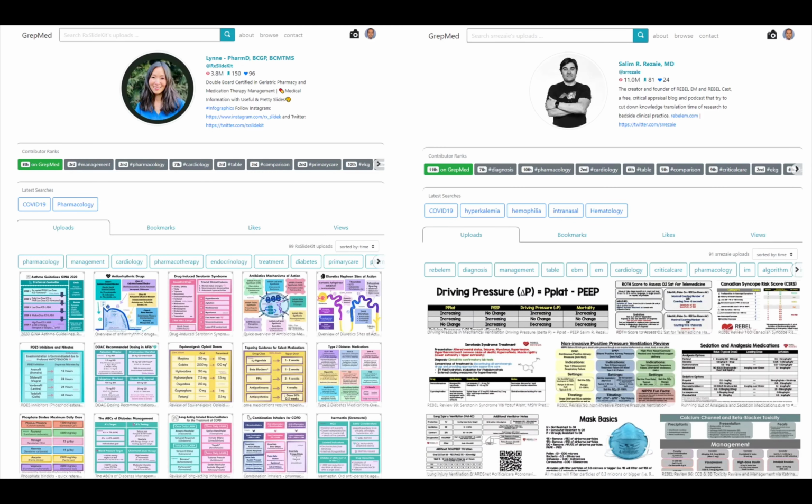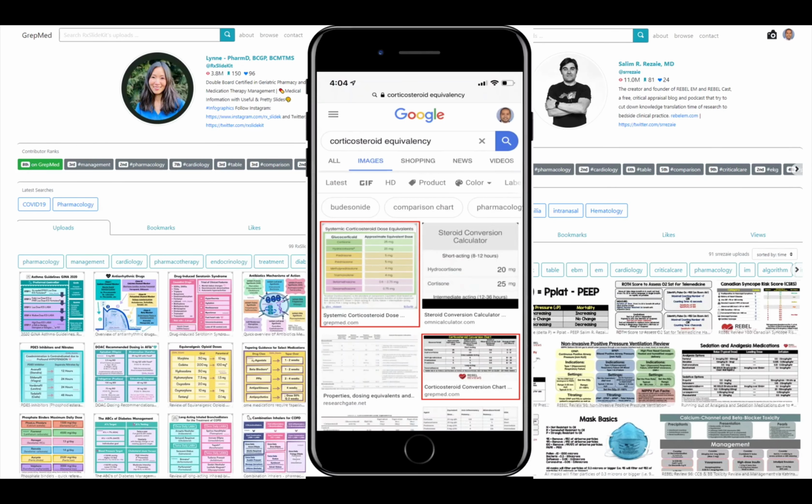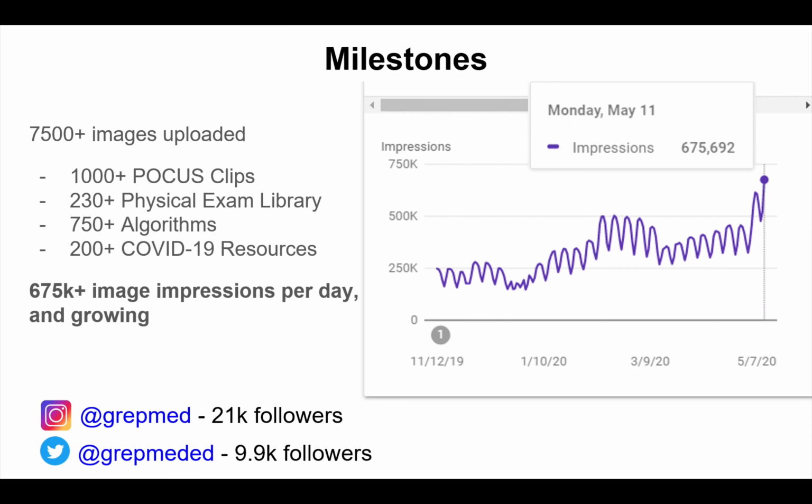And we do that by leveraging Google and Google Images. So most of your friends and colleagues actually aren't on Twitter, but they do use Google. And we're the number one search result for lots of topics on Google. And so because of that, we've got many dozen images that have accumulated over 1 million views each.